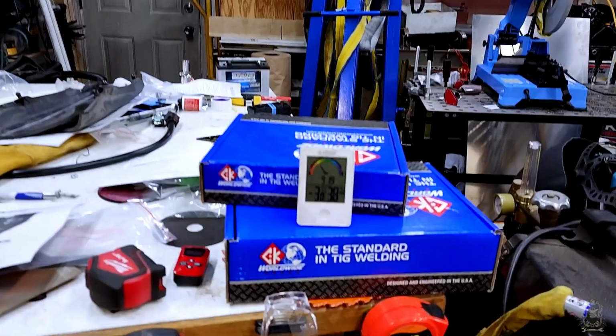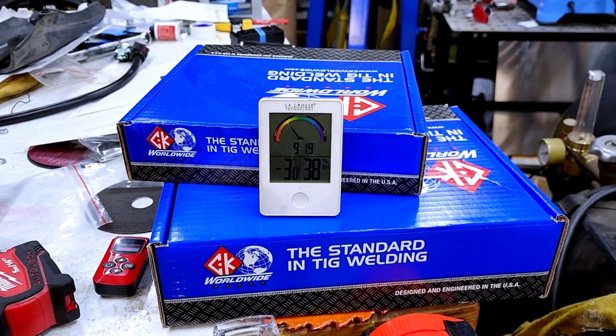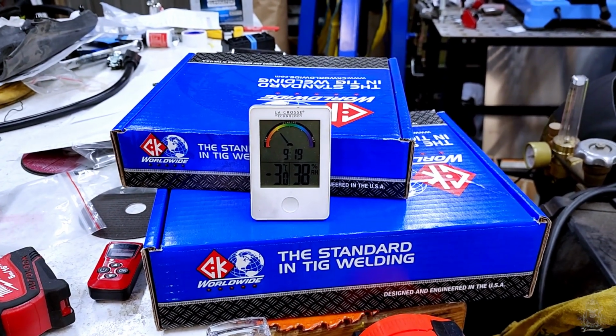So it's currently about, I think it just said minus 22 Celsius outside. Feels like minus 29 or something with wind chill. Not really too bad here in the shop where it's, so I'm not sure if you can read that, but minus 3, still a little too cold. You know, it's not comfortable to work at this temperature.